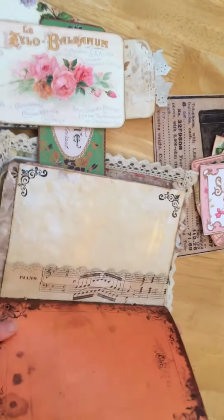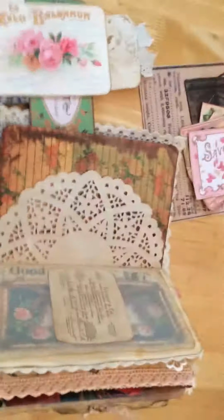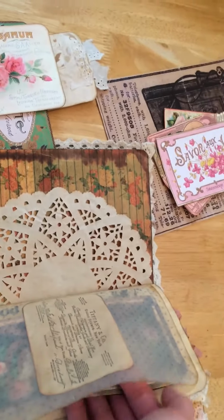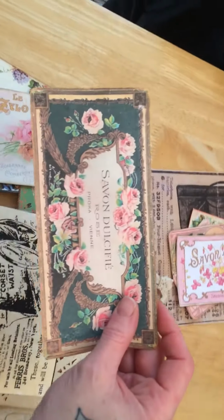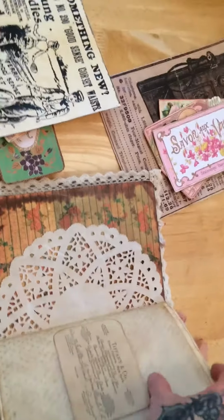I punched that out of some of the papers from the Crate Paper stack. Tsunami Rose from the Rosette Provision Kit, doily. Tiffany & Co. receipt stamp. There's gorgeous shimmer on that paper. Spotted vellum pockets. The vellum is Santoro. I can't remember which site, I think it was Wings of Whimsy or Graphics Fairy. The Old Design Shop, their blog has a big library of royalty-free ephemera.